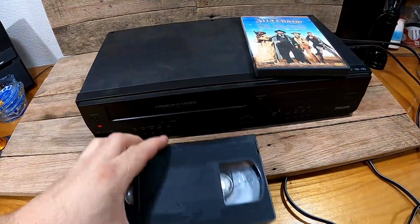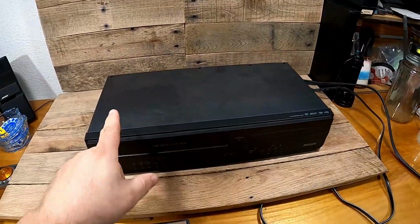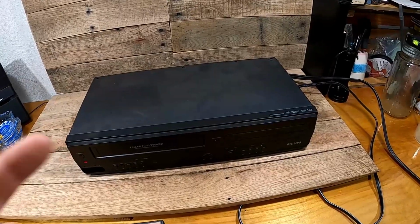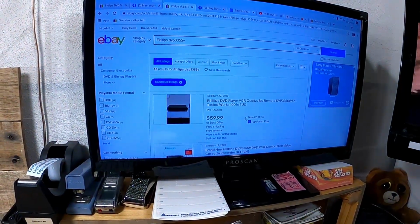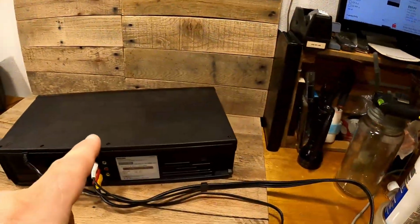But I put this in here. It worked. I put that in there. It's working fine. So I know that this is a winner. So I will clean it up a little bit. It's a little dusty. Take some photos of it, and I will get it listed on eBay for good money. Let's see how much this sells for. Well, it looks like this tested with no remote sells for about $59. So that's not too bad.